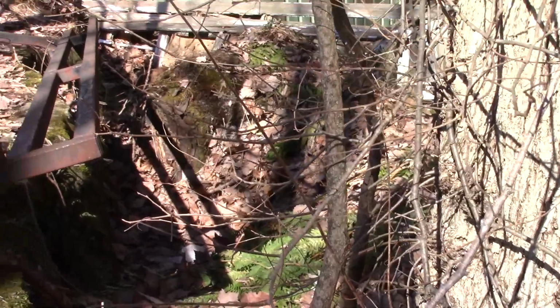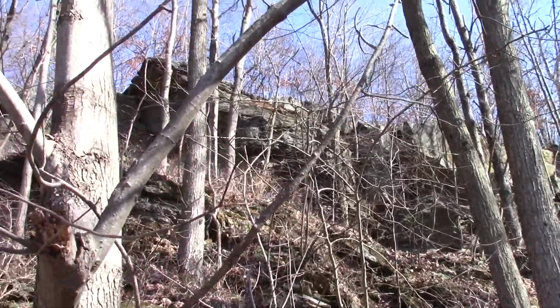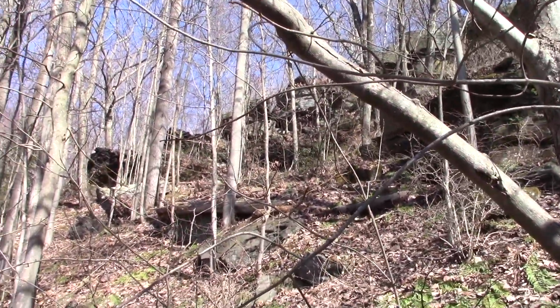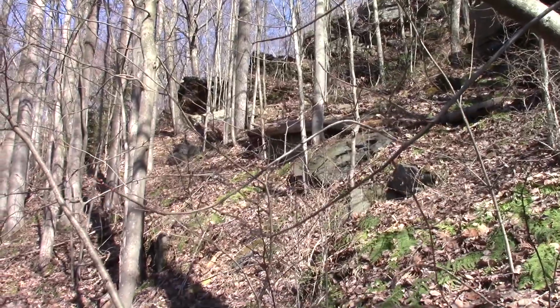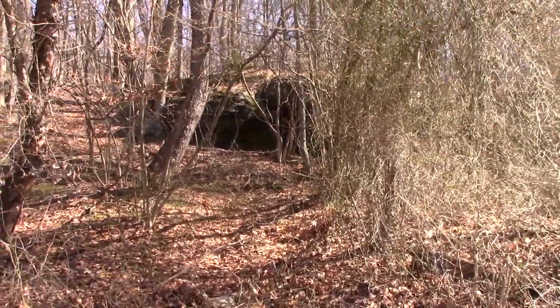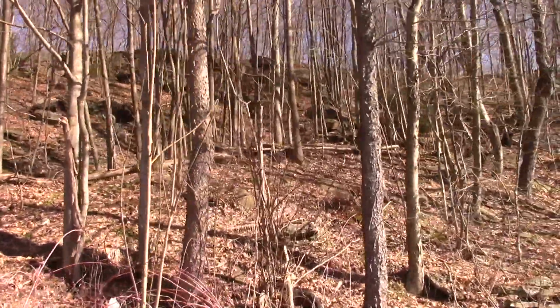Somebody built a shed back here. Metal shed. Looking up at these cliffs, and they are quite high. Almost looks like a mine underneath that rock there. I don't think it'll be open, but there. Looks like there was mines up there too, all on those cliffs.